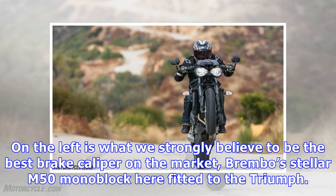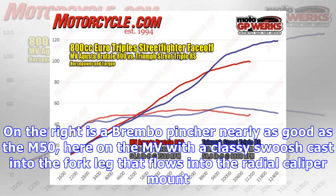On the left is what we strongly believe to be the best brake caliper on the market, Brembo's Stellar M50 monoblock, here fitted to the Triumph. On the right is a Brembo pincher nearly as good as the M50, here on the MV with a classy swoosh cast into the fork leg that flows into the radial caliper mount.